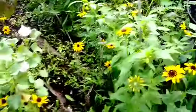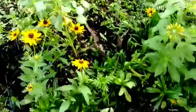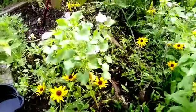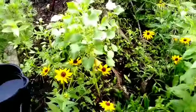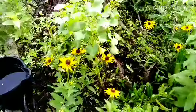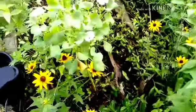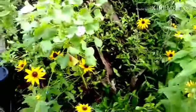So I'm going to show you all some summer flowers that I have. These summer flowers are wonderful, and they can withstand the heat. That zone 9 brings, y'all, and the humidity.